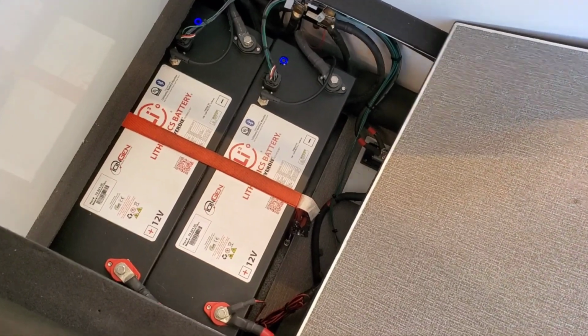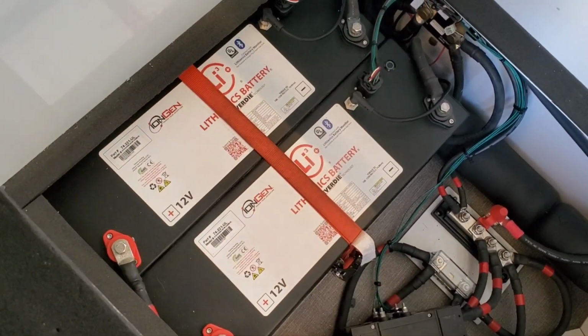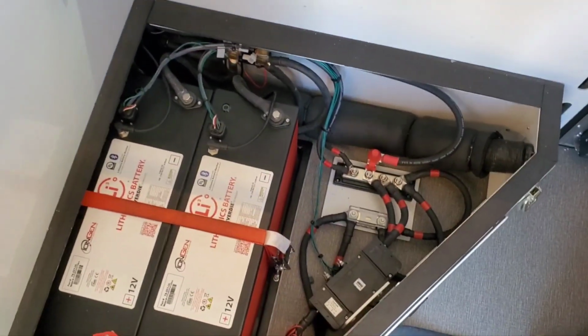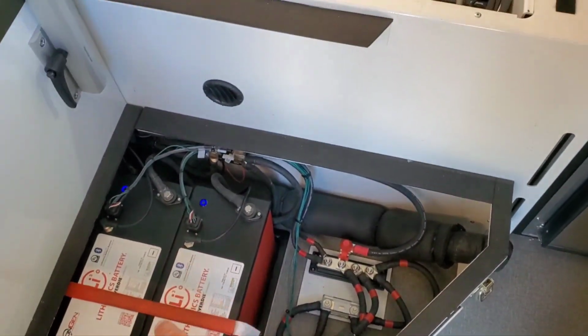Wow, there you go. These batteries you said are 200s? They're 320s. Holy crap. Yeah, this space is so much better than my 4 Battleborns, because you're getting way more. In that same space or more, I'm only getting 400, right?